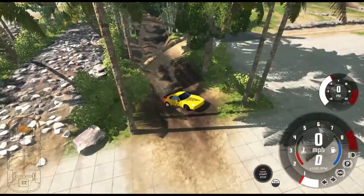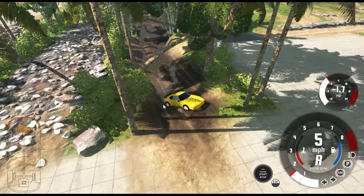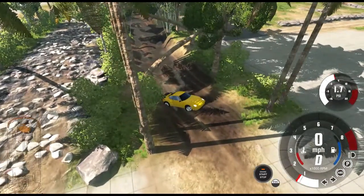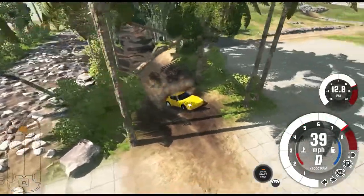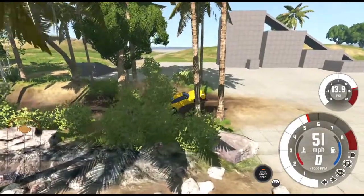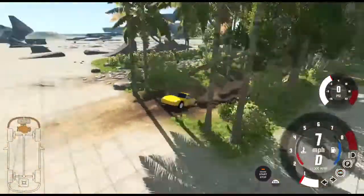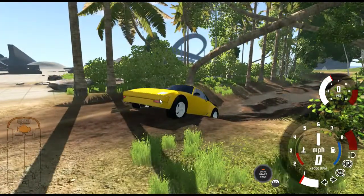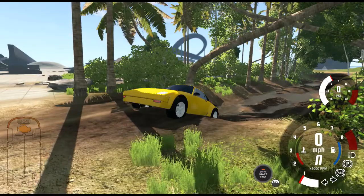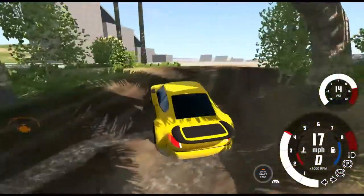Compact SUV. I don't get it, when I'm in automatic mode. Okay, finally. Sometimes it doesn't work. You can't go in rear wheel drive. You can't go reverse. We're now stuck because we're lodged on. See, I can't go reverse. It takes a long time to go back in reverse.